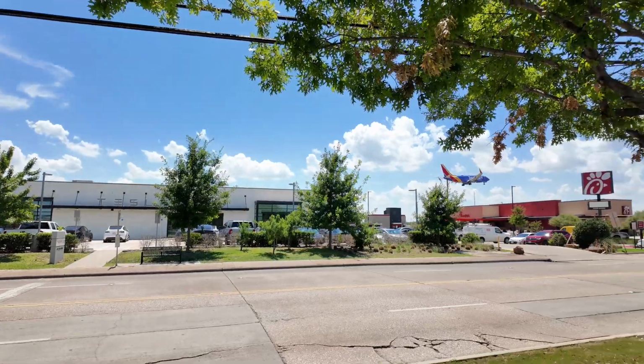Just want to mention we're right next to Dallas Love Field Airport, so if you hear airplanes going by, that's why. They're very close here.